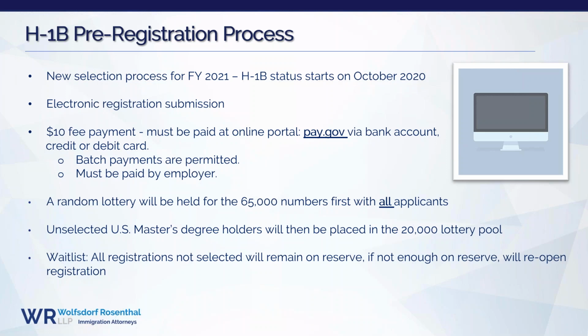The big question is, will you know if you are not picked? Because that has been the biggest question before. We used to know the employee was not selected when we'd get a returned petition. That's all unknown.